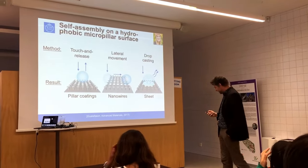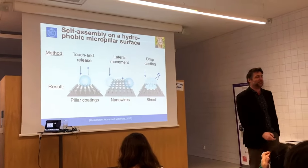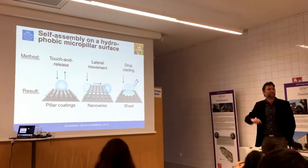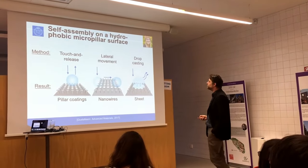The person in my group doing that, you see a picture here, and you see the live person standing there. This is Linnea Gustafsson. She's the person that did all the experiments behind that and a lot of the design work and the writing work. And so here you can see how we make three different structures.